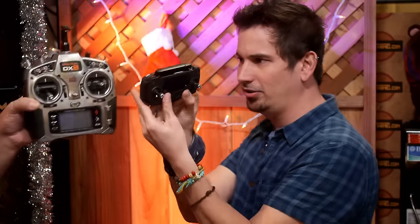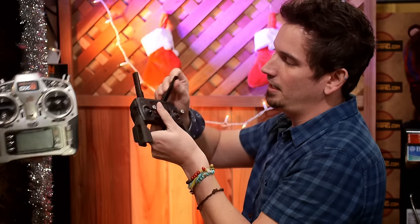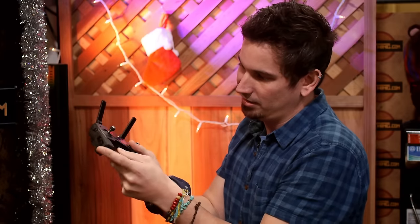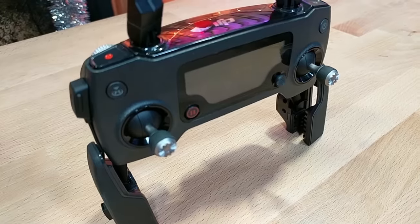Because the industrial design on this is just ridiculous, because that just pops out, your antennas fold up, and then you slip your phone in. And it ends up looking like that when it's all said and done. And that just kind of bloop, right? Connects to your modern Android or iOS device, and away you go.